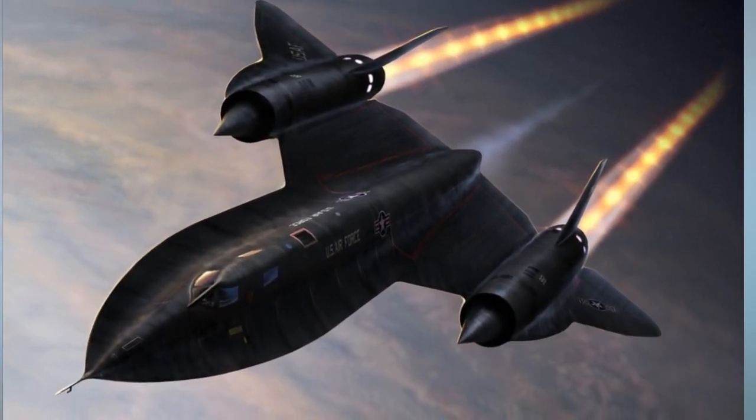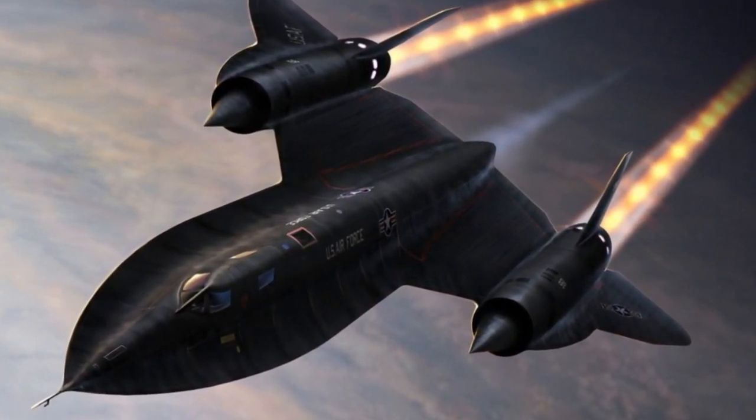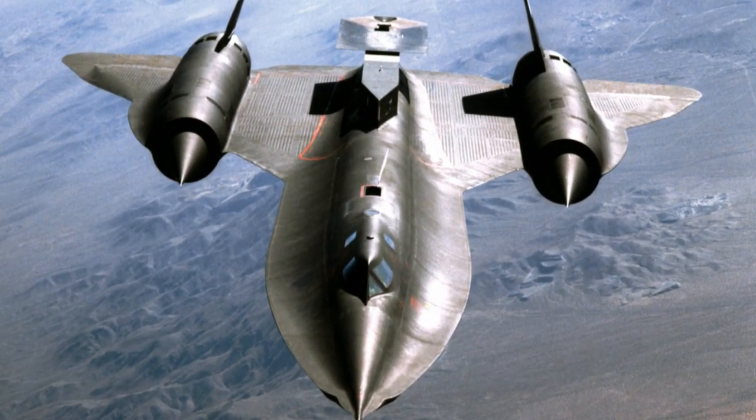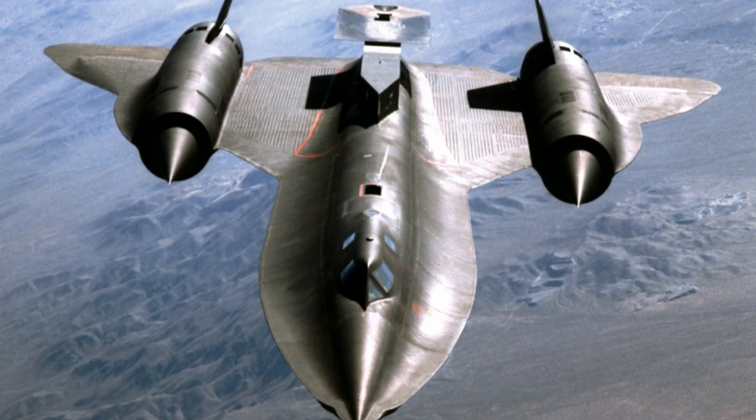The aircraft was made out of materials like titanium and stainless steel to deal with the massive temperatures put on the airframe at supersonic speeds. With 30 Blackbirds built, including one 2-seat training aircraft, the SR-71 is truly a remarkable aircraft.